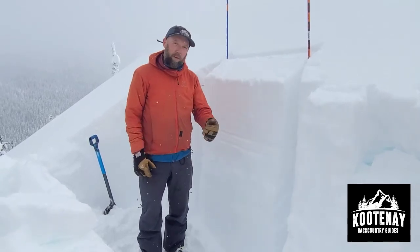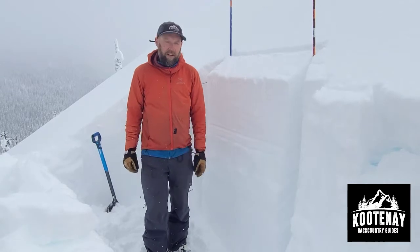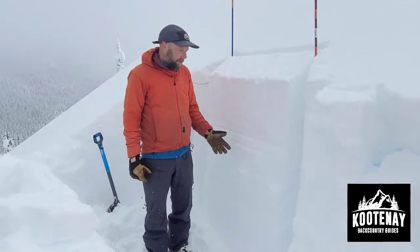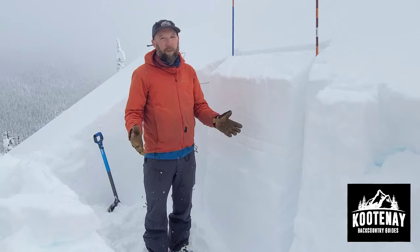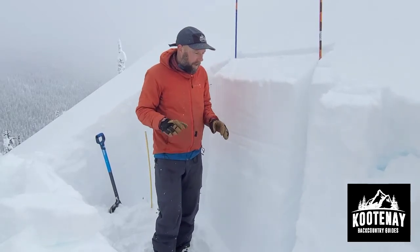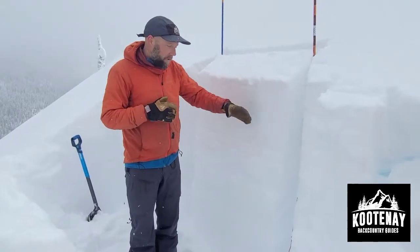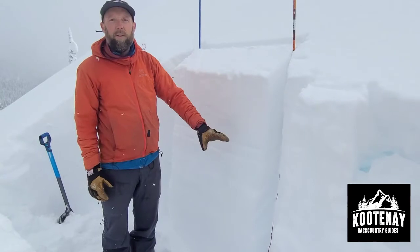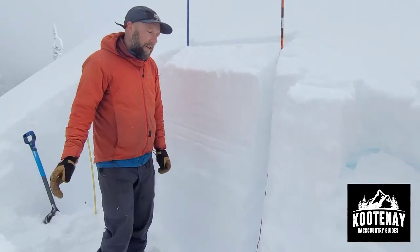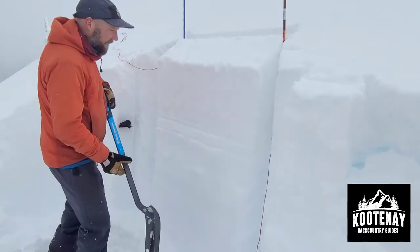So right now we're on a north aspect at 1910 meters in the Evening Ridge area. And what I have to report here is somewhat of bad news. I hate to be that guy, but what I'm seeing here I don't like quite a bit. So what I'm gonna do is talk you through these layers and what's going on in the snowpack. And then afterwards I'm gonna do a test and test these layers.